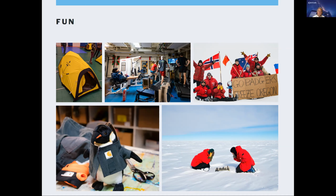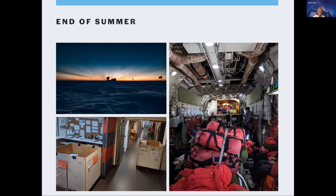Lower left, you see a penguin in a Carhartt. This is one of Yuya's projects. The Carhartt, the big red, may be the iconic thing that people wear at the South Pole, but it is also very common for people to wear Carhartts. They're quite warm, and they're a little less bulky. And if you're just in and out all the time, they're really nice. Lower right here, you see me and Yuya at the edge of IceCube playing chess. That was a good day. There was a little bit of a time limit on how fast your hands got cold, though. Next slide, please.